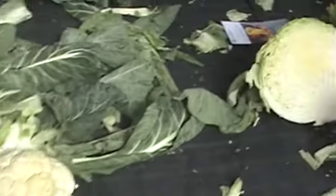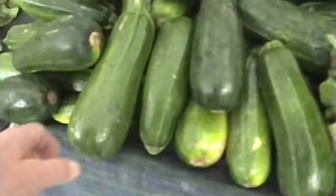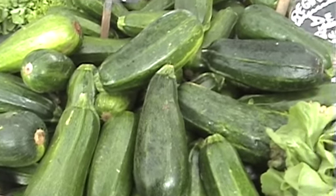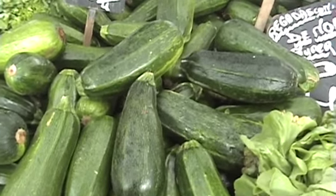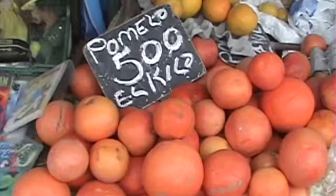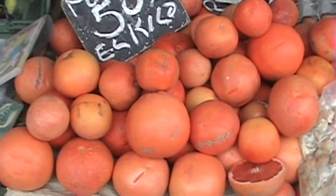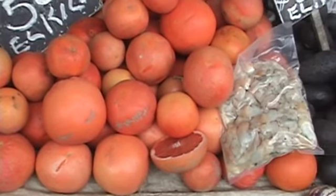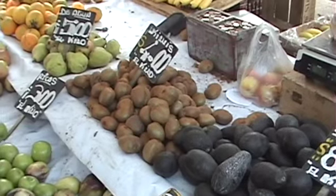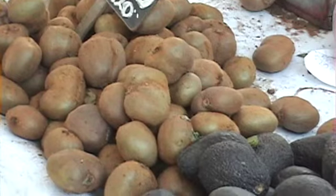This makes you hungry looking at all this stuff. Look at these nice big cabbages and big cauliflower. It's like either a cucumber. Zapallo italiano. Esta es lechuga marina canadiense que le llaman. Esta es lechuga también. Pomelo, look at the size of that puppy. I think it's a pink grapefruit. Look at the giant size of these. And almost double-sized kiwis.